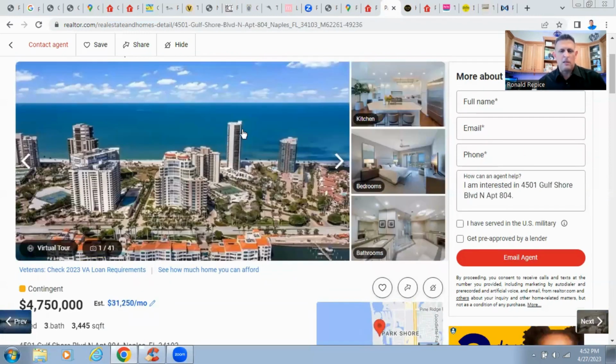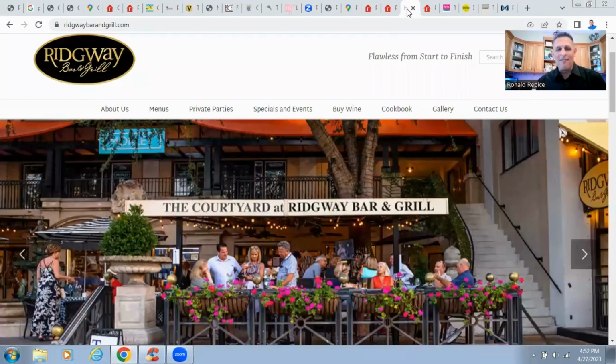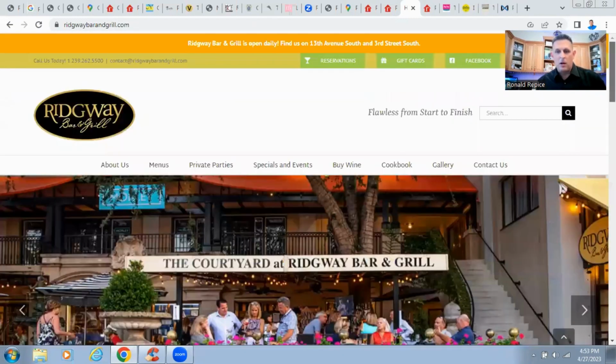A little different perspective here. And we're going to move forward because I want to get you to my flyover. But this was a double down with Old Naples and Park Shore. There's just a lot to cover. The Ridgeway Bar and Grill, also really, really nice outdoor seating. I think if I click on the gallery, I don't know if this was any good, but you'll see that it's a real nice outdoor sitting area.